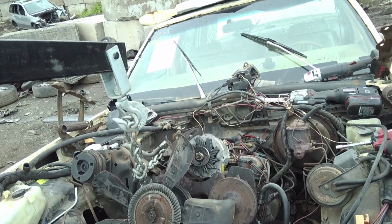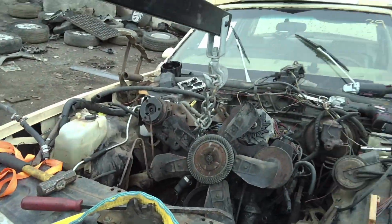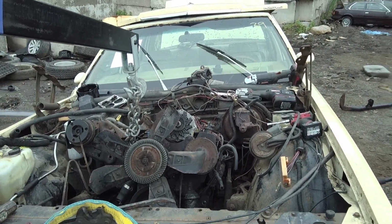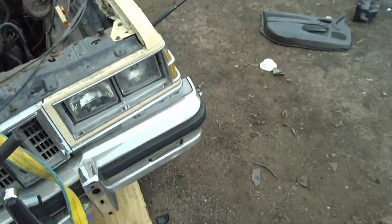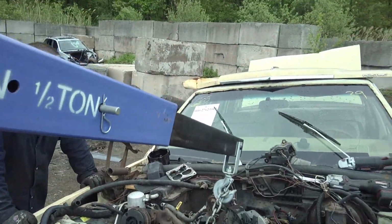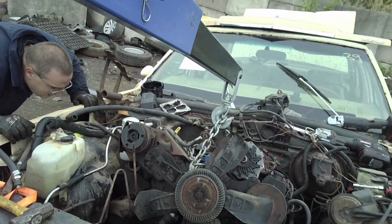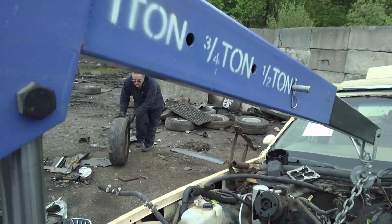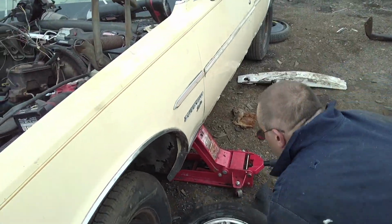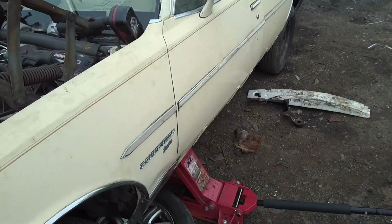I think we might need to come back in here. What, you mean move the hoist in? Yeah. Because I think we're just digging the tranny further into the ground. Yeah, you might be right. All right, lower it all the way? Alright. Ready? Yeah. Let's try. Let's jack up, get the jack onto the transmission. Oh, okay.